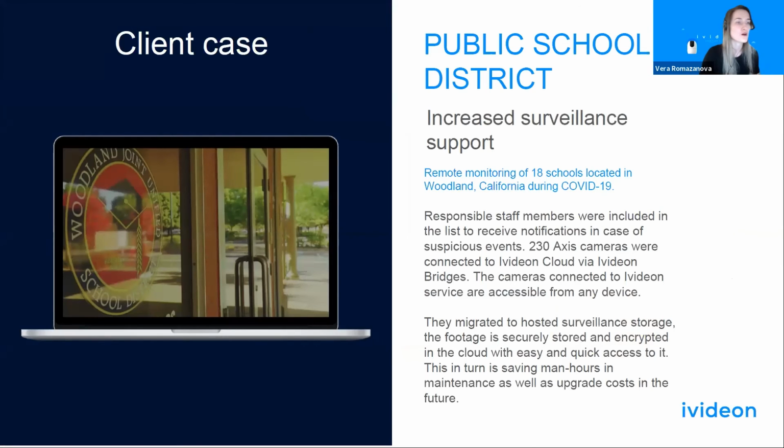The case with Woodland Joint Unified School District in California demonstrates the crucial role of remote monitoring using Ivideon in 18 schools during the pandemic. 230 cameras were connected to Ivideon Cloud via Ivideon bridges. All the staff was working offsite. After switching over to Ivideon, the IT department found that they have more time to perform their regular duties rather than maintaining a surveillance system.